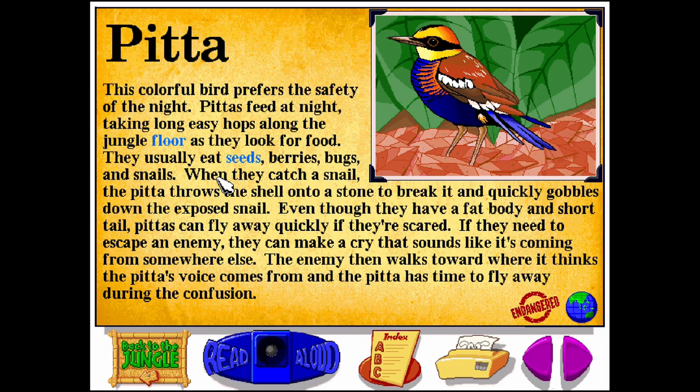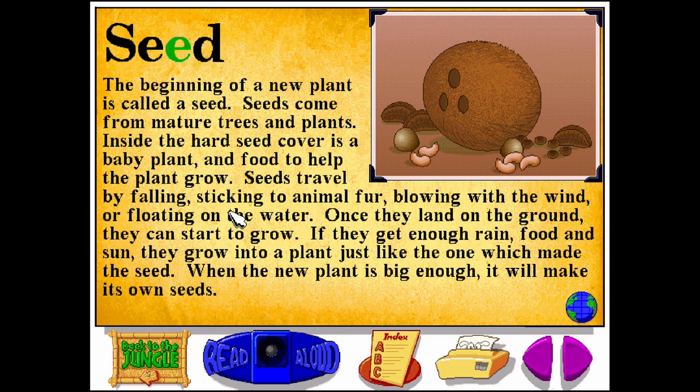Seed, S-E-E-D. The beginning of a new plant is called a seed. Seeds come from mature trees and plants. Inside the hard seed cover is a baby plant and food to help the plant grow. Seeds travel by falling, sticking to animal fur, blowing with the wind, or floating on the water. Once they land on the ground, they can start to grow.